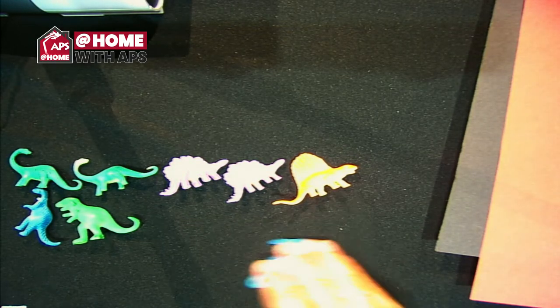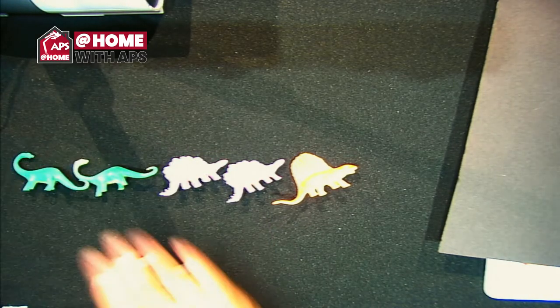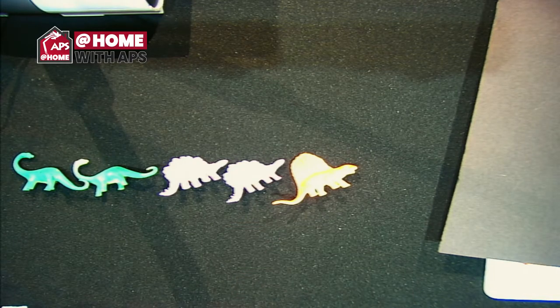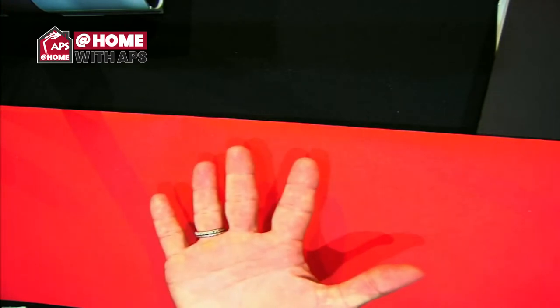Okay, are you ready to try another tricky one? Here we go. So here, Kim has 5 dinosaurs, and I'm gonna add a few more. Now, Kim has 7 dinosaurs. Can you figure out how many I added? We started with 5, and now she has 7. So how many might be under here?